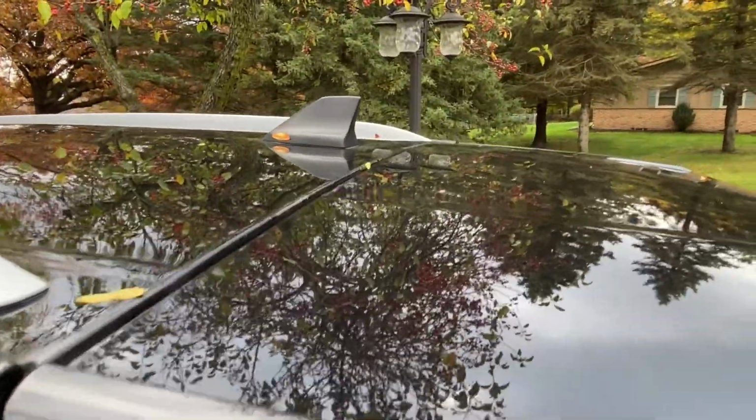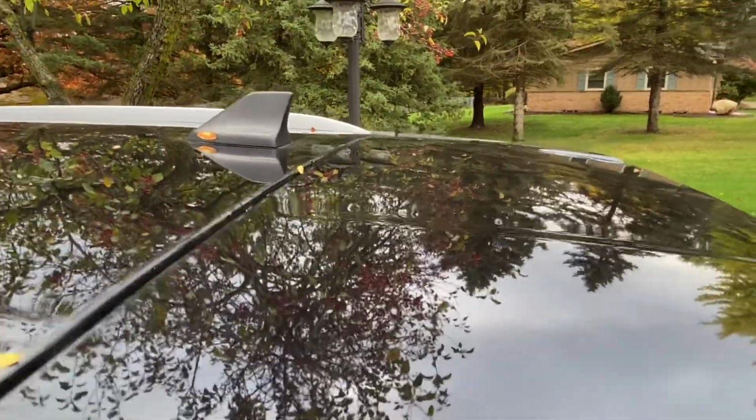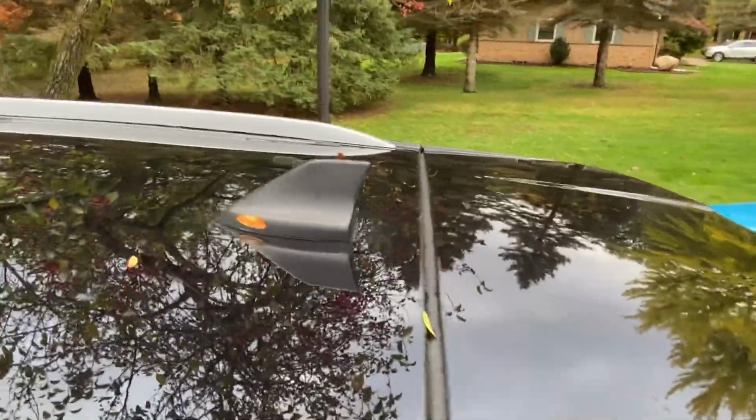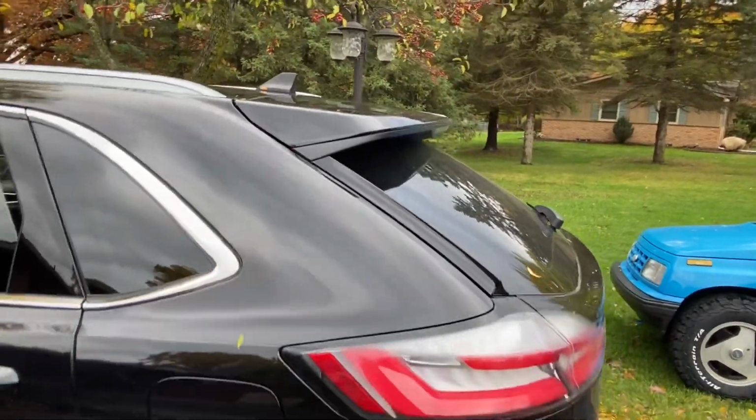So you also have a shark fin antenna. This antenna is not part of the same color of the car. It's actually molten color black. So that's an interesting concept. I'm curious if all the other Edges look like that, with different colors. But yeah, that's different, the antenna.